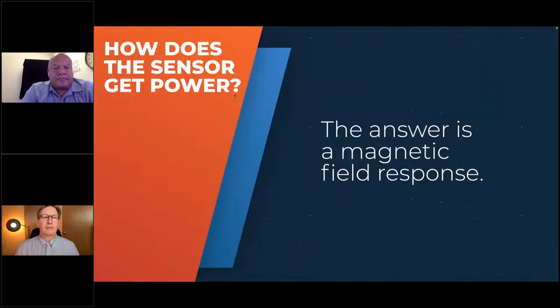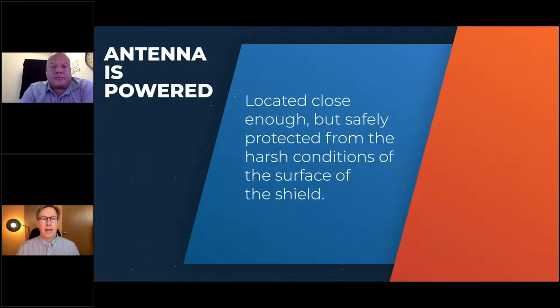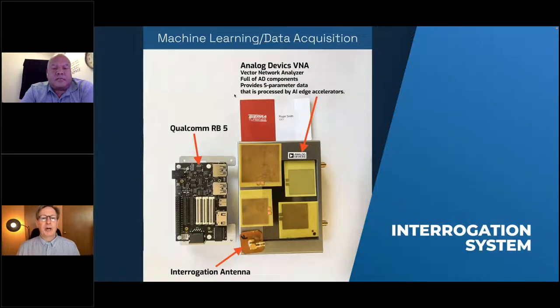So people ask us, well, there's no electric current. How does it get power? And the answer is a magnetic field response. So essentially the sensors are providing a magnetic field response. They're not powered, but they essentially emit a response when they are energized by an antenna that is asking them questions, or interrogating them. And the antenna is located closely enough, but it's protected. And it is connected to a system that we essentially call the interrogation system.